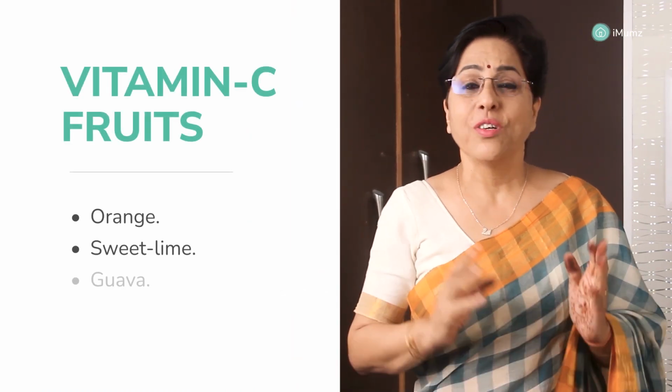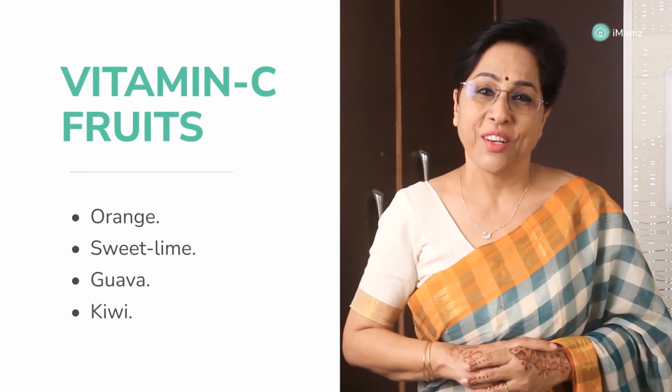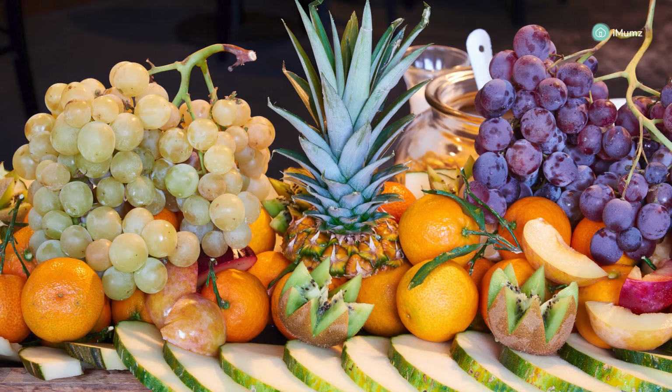Sweet lime is very good. Guava, kiwi can also be included during this time. One of the best and easiest ways to protect yourself is having seasonally and locally grown fruits. And if you're expecting and planning to have a baby, these are the winter friends. So get friendly. I will tell you about 7 different fruits that you can enjoy in this season.